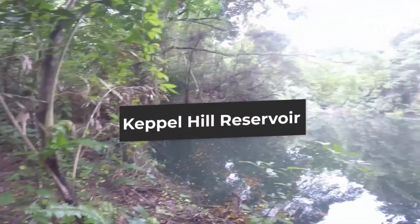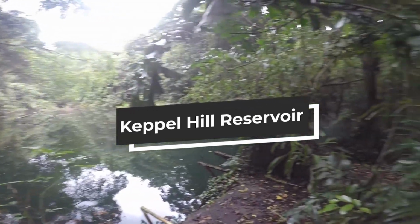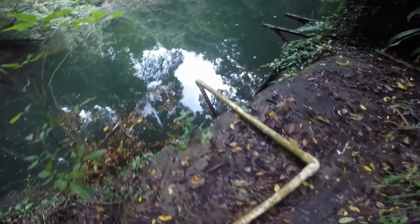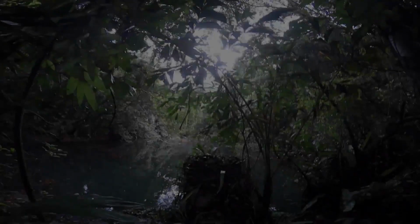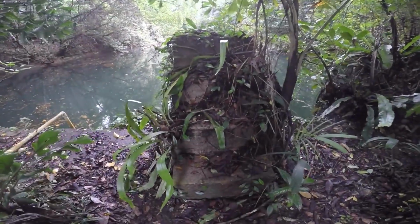Keppel Hill Reservoir. For the adventurous and energetic tourists, visiting Keppel Hill Reservoir is something you need to do. Ever since 1954, the reservoir has been left off of official maps. It used to be used as a private reservoir and later as a swimming hole. Now it just kind of lays there and waits for people who are willing to go looking for it.